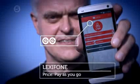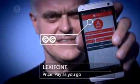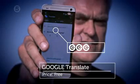It's 2 Gs for the Lexiphone. This is a really cumbersome app with too many steps that'll leave you lost in translation. It's 3 Gs for Google Translate. The updates have improved this app no end, but when it comes to translating complex sentences, it's a little disappointing.